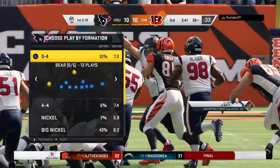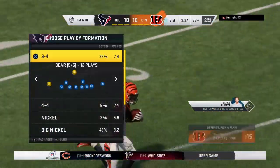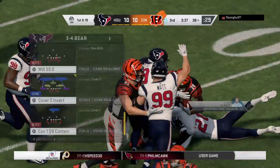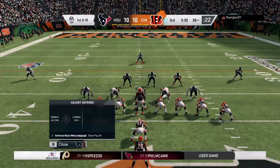Boy, he does it at a high level, doesn't he? Because when I watch him, I think of his vision. Straight ahead, peripheral. Also has that sense of where holes are going to be before they actually open. I think that helps set him apart from many of the other backs in the league. So here's a 1st and 10 at the 38.